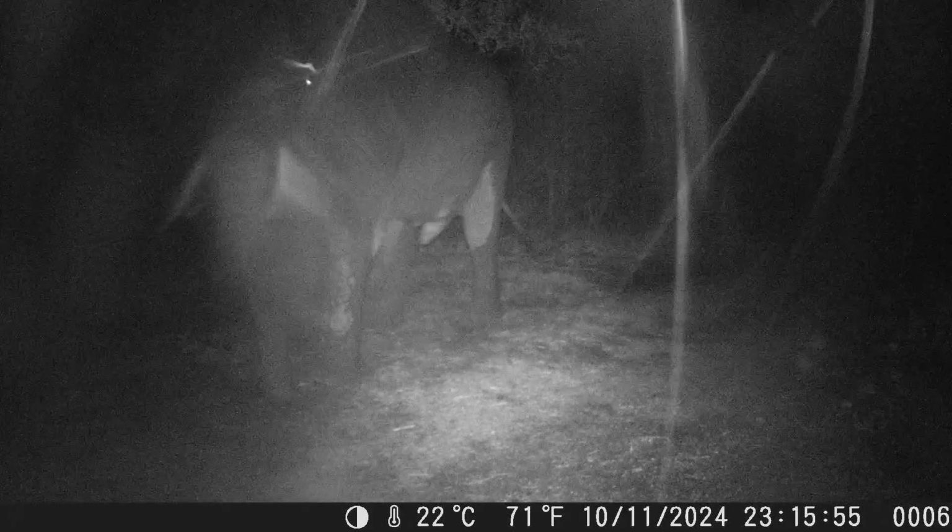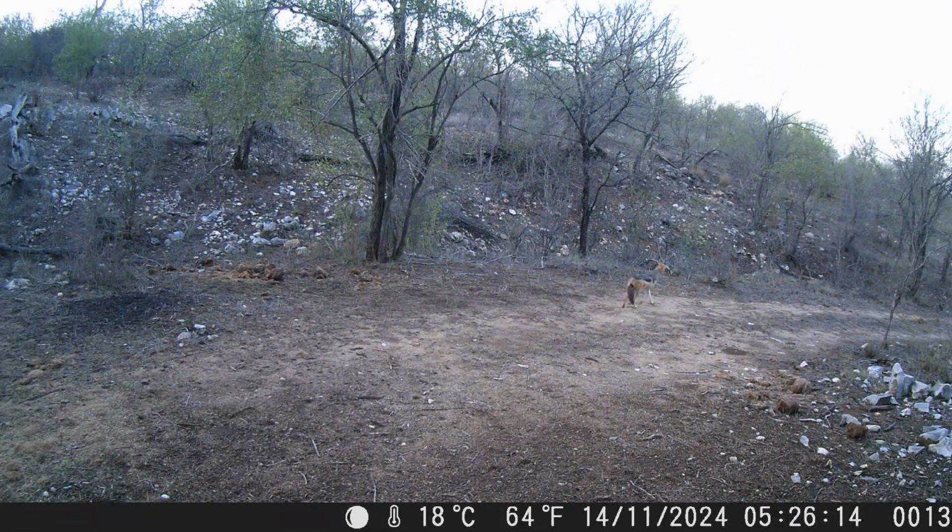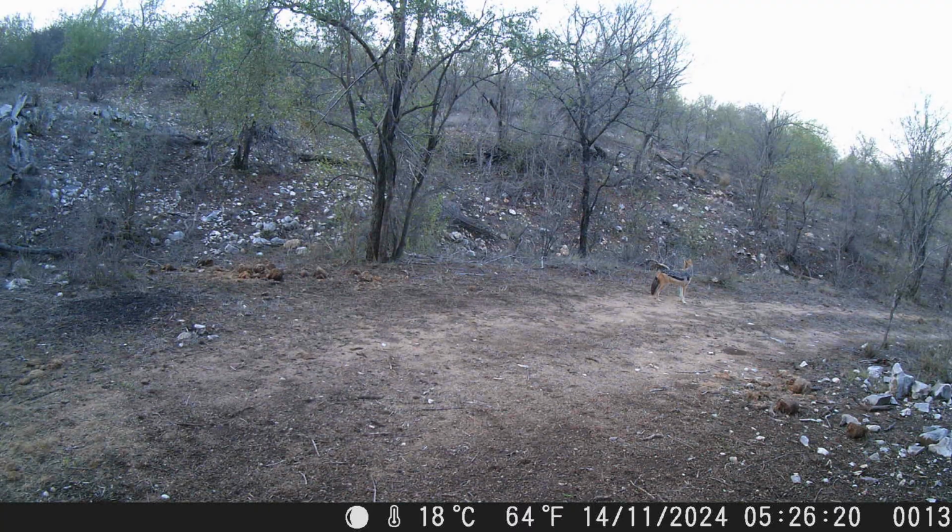Being a fairly cheap camera, this one doesn't have the no glow where it's completely dark at night. It does come up with some little red lights, which is no doubt what annoyed the elephant. But it is a very impressive camera for one that's quite cheap. It's been pounded by elephants several times, swatted by a leopard. It's had violent thunderstorms and extreme heat waves, so pretty good since I've had it for a year and a half now.